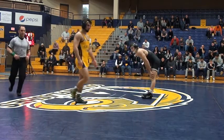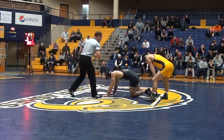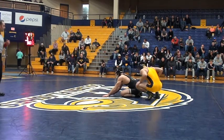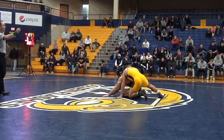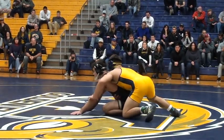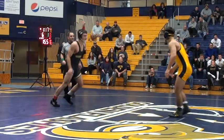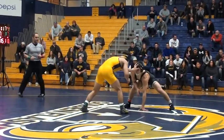Hey, no shots. You hear me? Go tight. Nice job by Manley to force the action. Get that takedown because it's four sets of near falls. 2 minutes. Clock. Need 2 minutes. Here we go. Drive. So 6-1 lead, Manley up to his feet. Bottom. He's up. So Manley with 1:17 of ride time and a 7-1 lead.